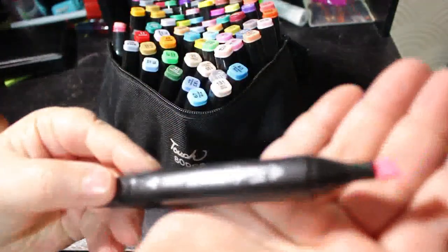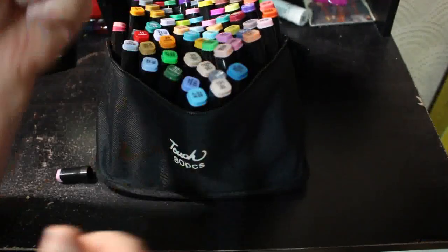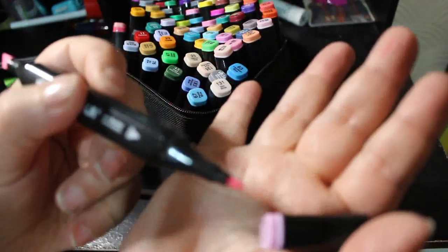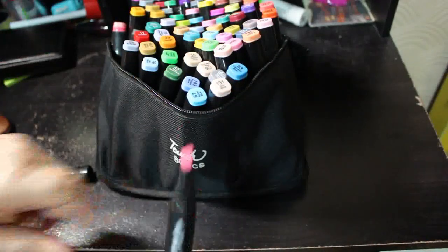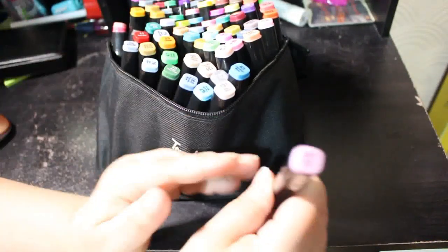You've got your wide tip. I can never remember what it's called, broad tip. And you've got your fine tip or your bullet nib, you know, whatever you want to call it. It's not focusing, but it's there, you can see it. It gives you a colour name and number. So this one is 147 Pale Lilac.